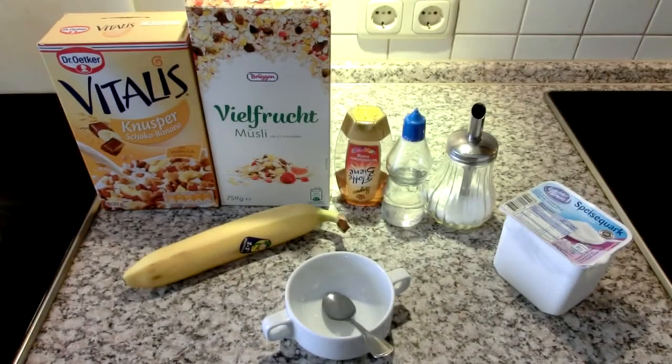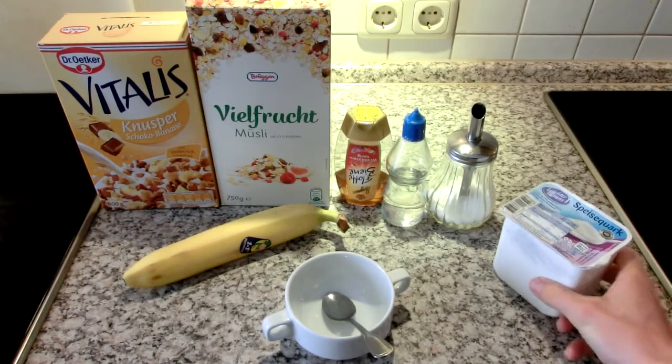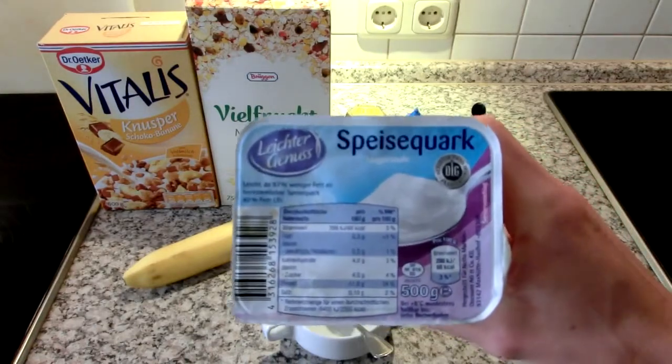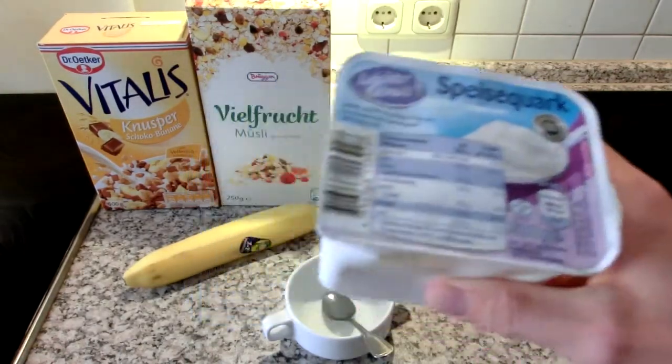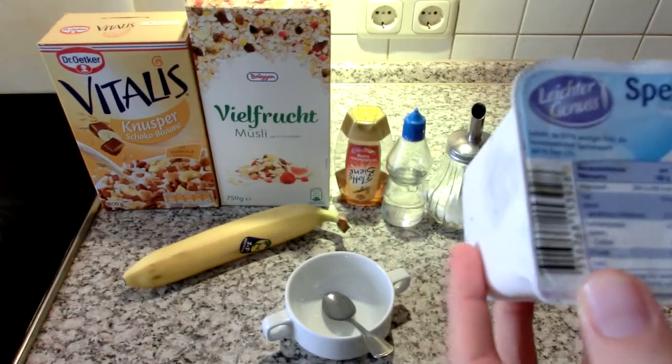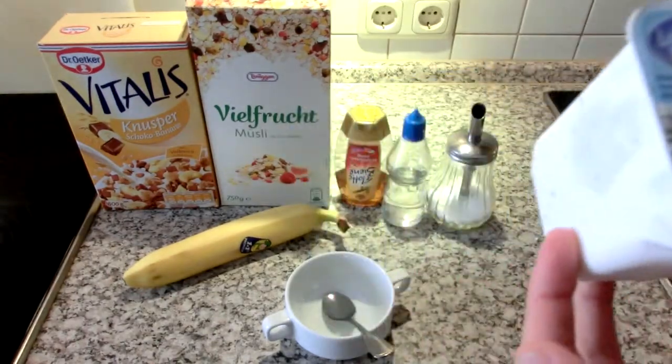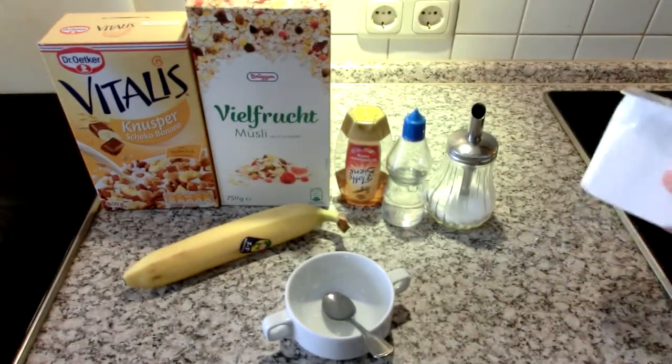Seriously, this is one of my favorite things to have here in Germany. I literally eat this every single day. It's so delicious. There's something called Speisequark, and I get the Magerstufe, which means it has no fat, but it has so much protein in it. Every 100 grams has almost 12 grams of protein, and it pretty much has absolutely no fat. It has 0.3 grams.